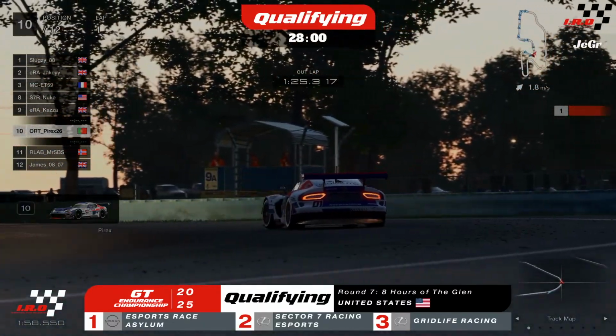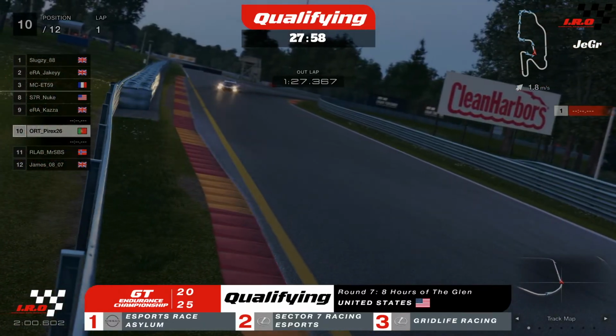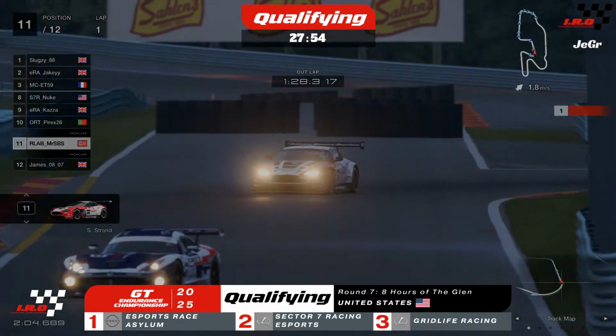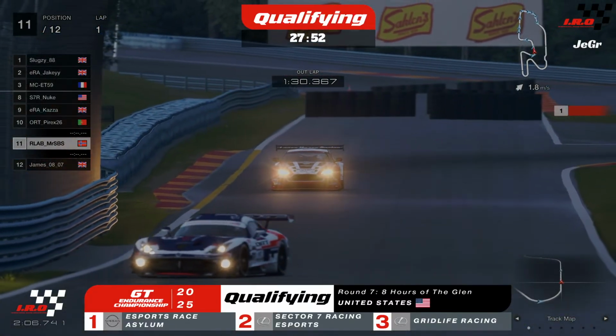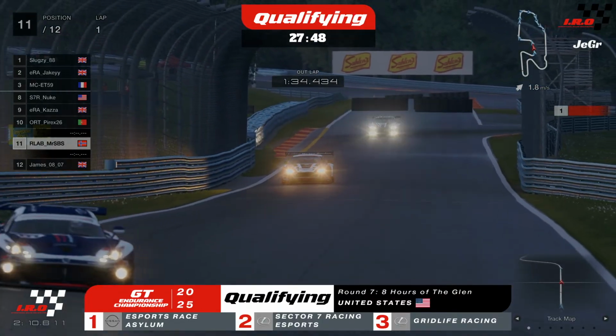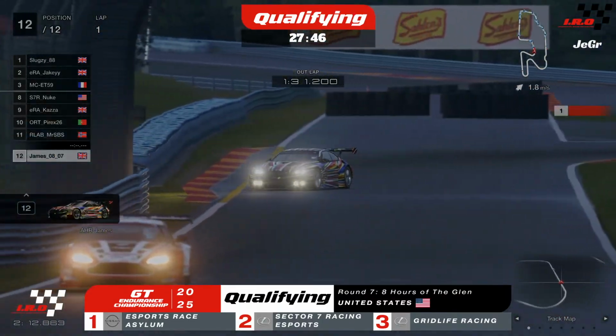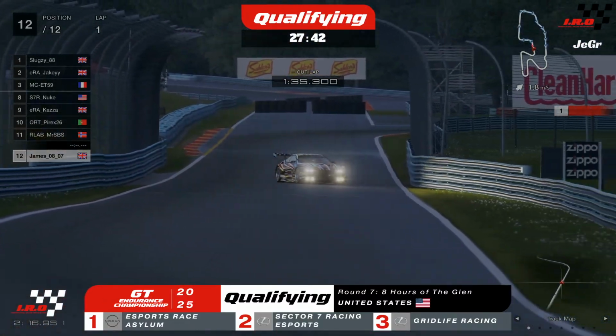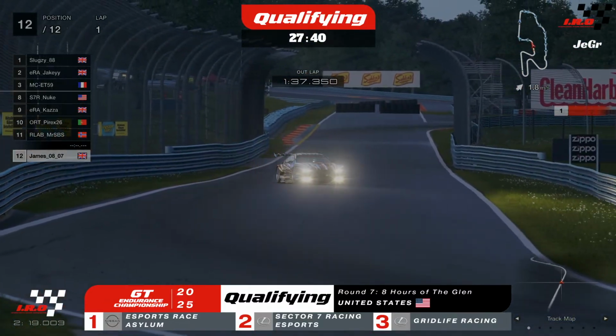T-Rex in the Dodge Viper, the number 1 car for our Overboost Racing team. We have Mr. SBS in the Loose Moose Racing Aston Martin. And then finally, it is James for Apex Hunter Racing in another BMW.